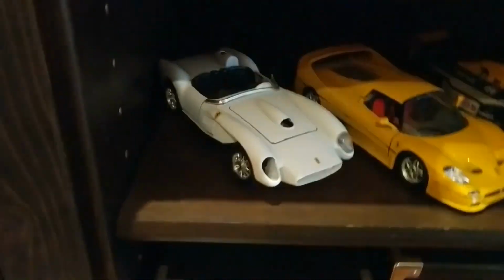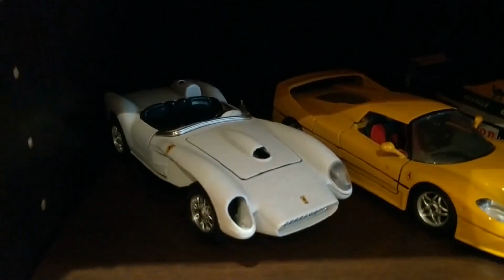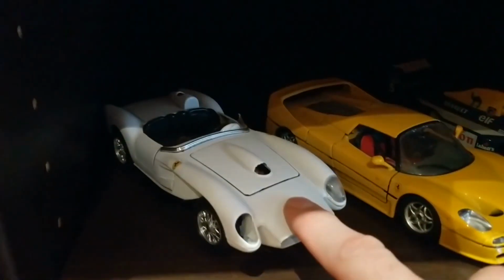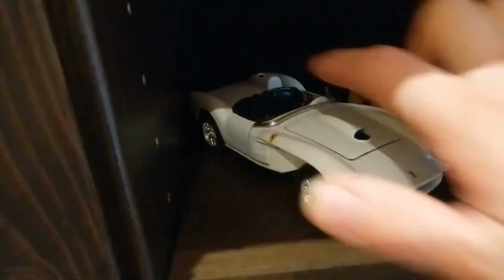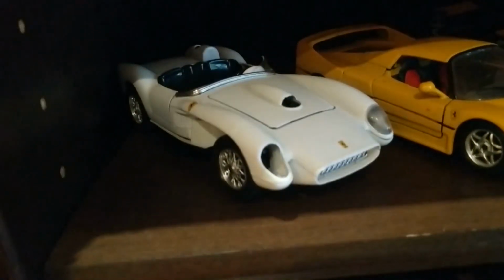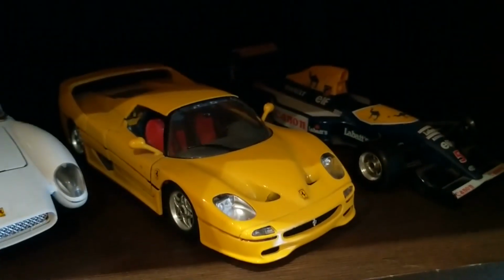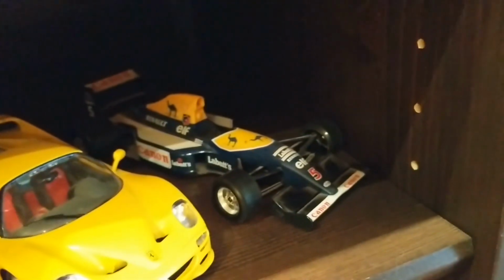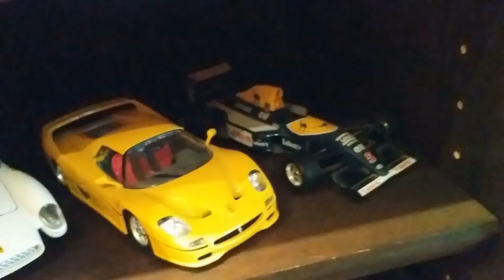And then these, my wife always knew I wanted a model white Ferrari Testarossa convertible, but instead of the 1980s one, she got me the 1950s, 1957 Testarossa, and unfortunately it's fallen off the shelf, so that headlight's broken and the thing at the top there's broken, but other than that, it's a cool model. My niece bought me that Ferrari F50 many years ago, so I've kept that. And my mum bought me Nigel Mansell's Renault F1 car, again, from years ago.